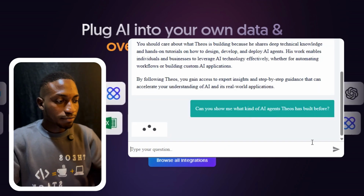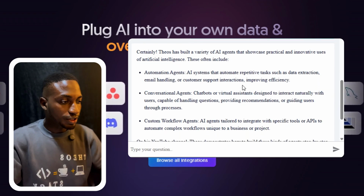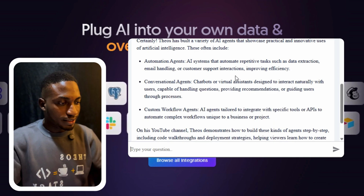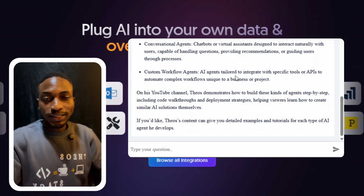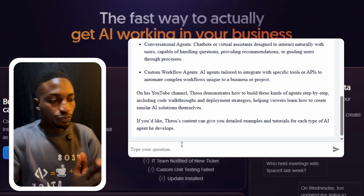I'm going to send this and you can see here, it says, certainly, Teals has built a variety of AI agents that showcase practical and innovative solutions of artificial intelligence. These often include, these are the things I've actually built. So I've shared a few of my portfolio pieces with this AI agent and it can respond accurately to questions asked. We're going to ask it one more question and see the response.